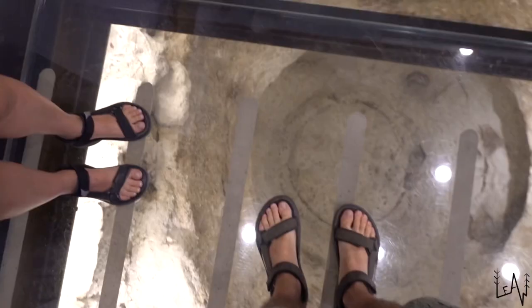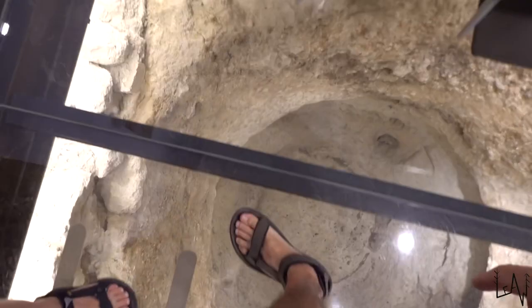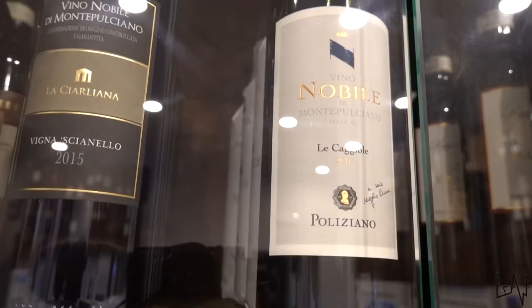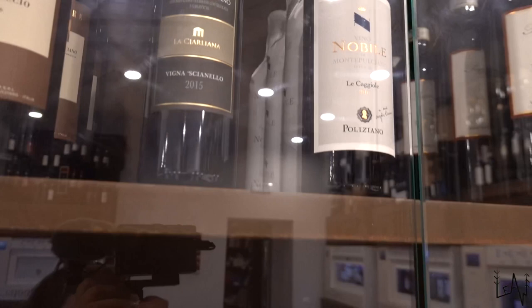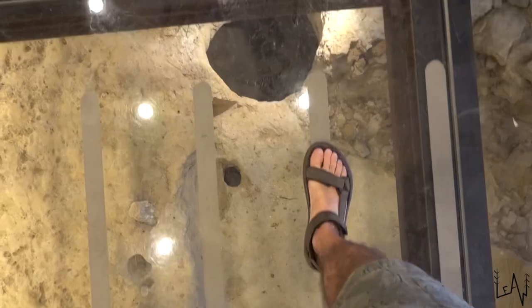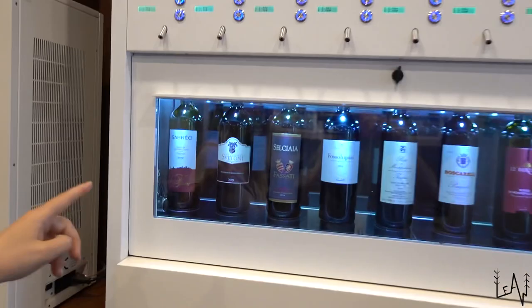Wow, are you afraid of walking on this glass? Montepulciano is really famous for its red wine. So here is also a wine shop. You can see how many different wines. This is the first time I see something like this. It's a dispenser of wine. Yes, you choose which one you like and then you buy.